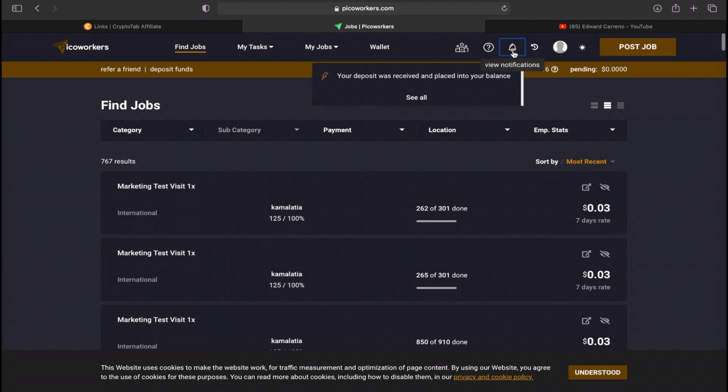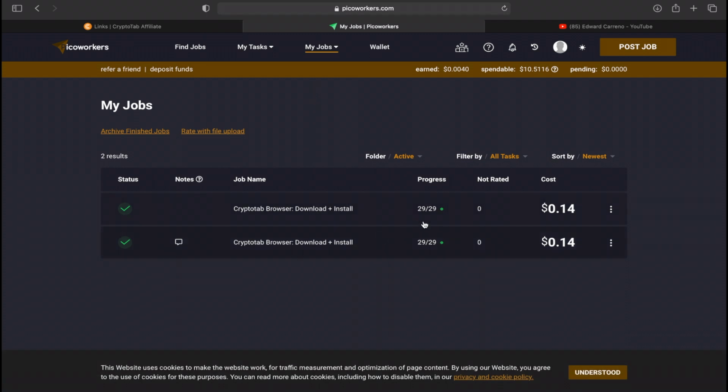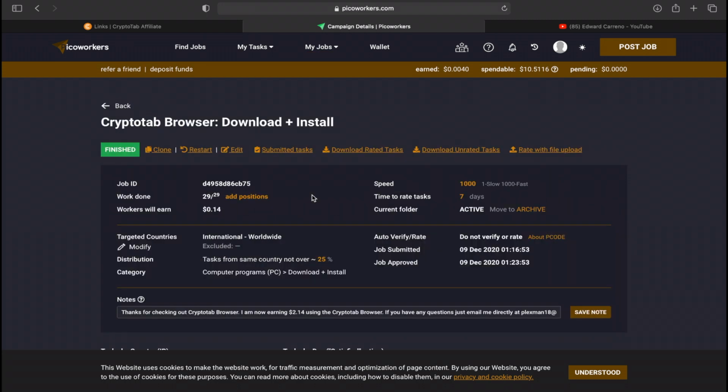You can see the notifications right here. So now let's go to my jobs, and I want to show you exactly what I have been doing on this account. So I needed 29 people to actually install crypto tab browser and actually take a picture of the install from their computer. Now here's something important, guys. Don't go on doing this method yet. So once you have actually got inside of here, you can copy all of my information I have inside of here, international, worldwide.